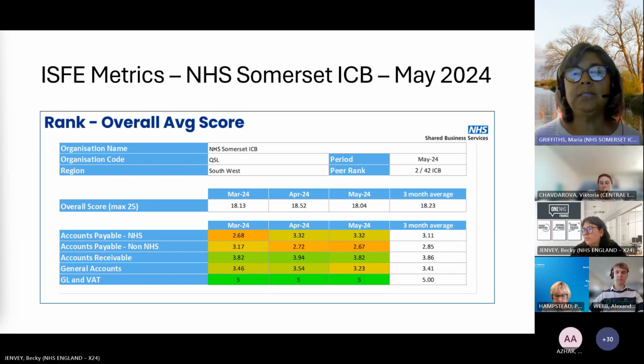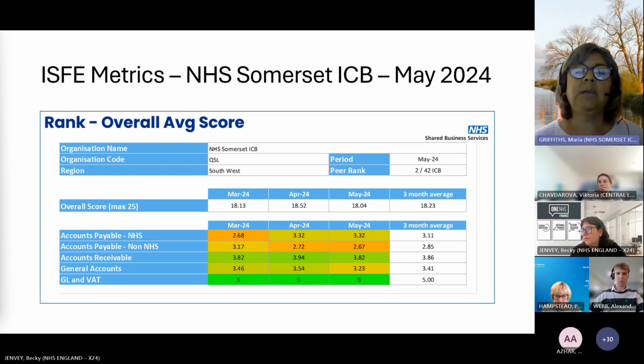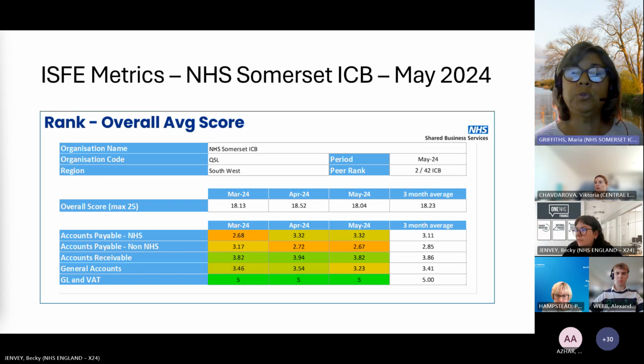So it seems that this report is from May. This shows a 5 on general ledger and VAT. So we are quite good at the VAT, the reflection of the VAT. We normally try to solve any issues or any transactions where there are queries, and we deal with them every month, but I will explain a little bit more on each area what we normally do to try to get a higher score. But in May, our rank was 2. That's 2 within 42 ICBs. So this is a good score, even though we got some 2s and 3s. And sometimes it also depends on how other organizations are doing. So if we can go to the next slide, please?